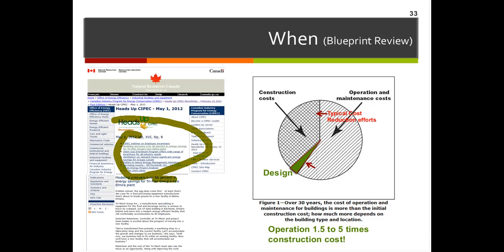So they were going to spend twice as much on their energy bill for the next 20, 30 years, however long the life of the building, at the expense of, I think the payback was well under 2 years. I think it's a year and a half to do those retrofits. And so if you're doing it, it's better to do it right the first time. So that's another aspect of when.